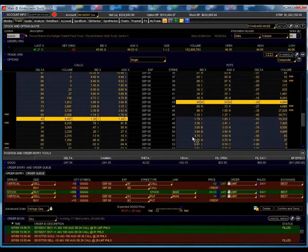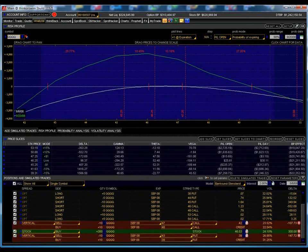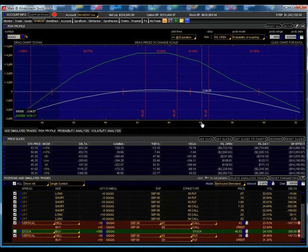See, the nice thing about this too is that I can spread these out a little bit more. Get a 39-cent credit on that. And it almost brings me back to delta neutral. Now, if I did both sides, maybe I wouldn't even have to buy the stock. I'd be about 203 deltas just by putting on those two positions. And I keep adding to my income as we get closer and closer to expiration.